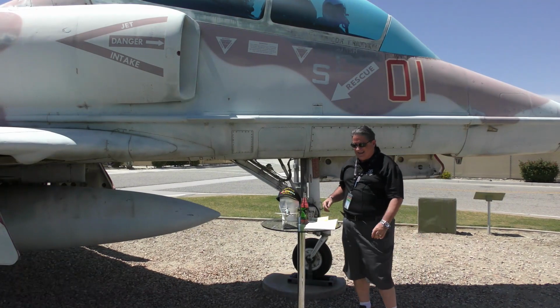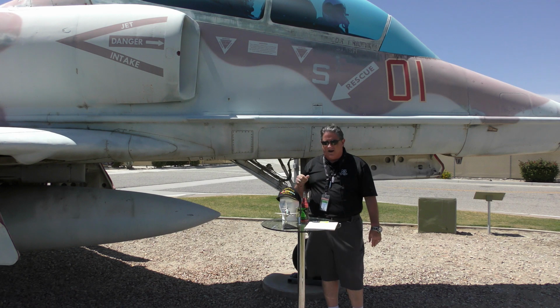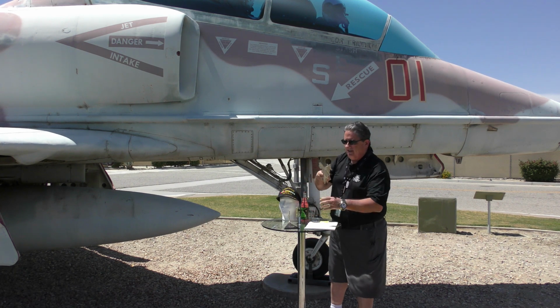And another great catch. So we got a little bit of wind out here today, but we're working on the A-4 Skyhawk. Now, this aircraft is definitely the little airplane that could.